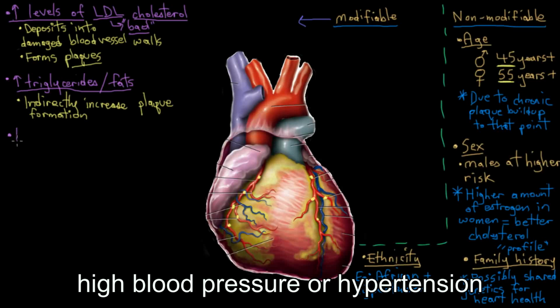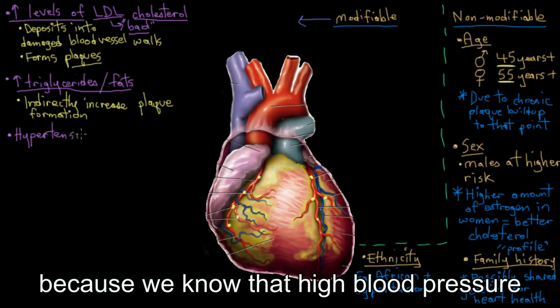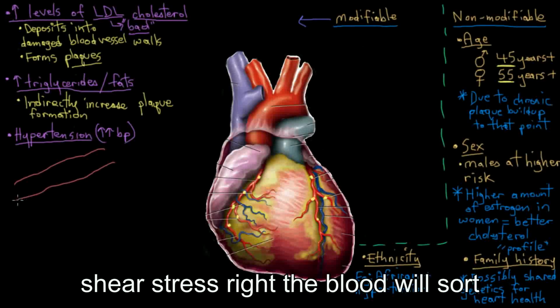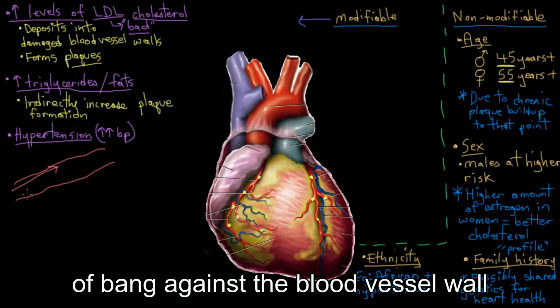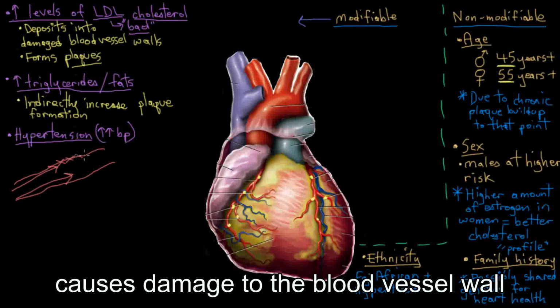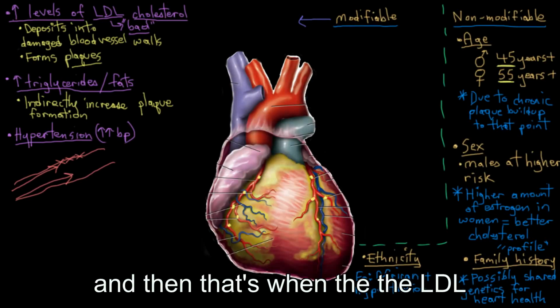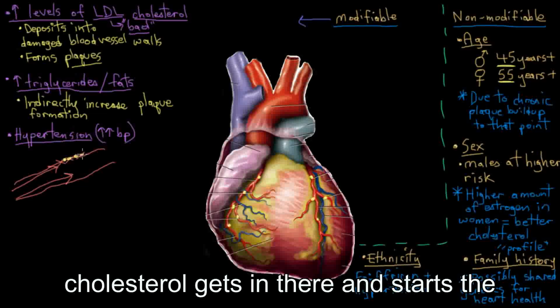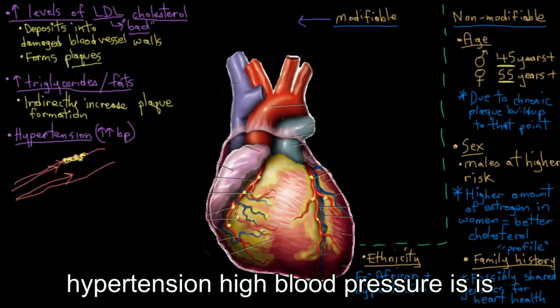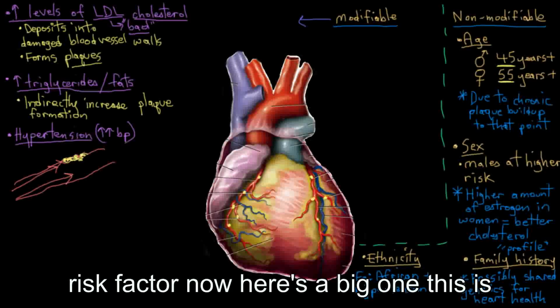What else? High blood pressure or hypertension. Because we know that high blood pressure will damage blood vessel walls with shear stress, right? The blood will bang against the blood vessel wall with so much force that it causes damage to the blood vessel wall. And then that's when the LDL cholesterol gets in there and starts the plaque buildup, right? So that's why hypertension, high blood pressure, is a risk factor.